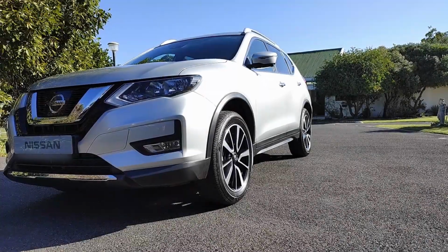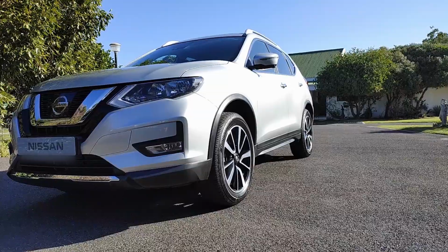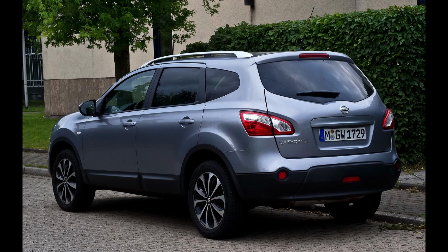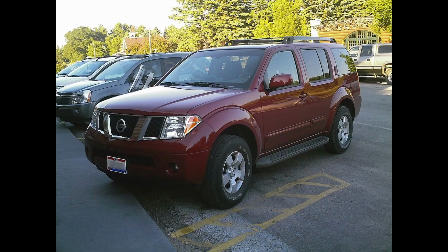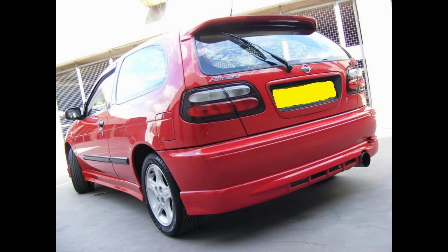The X-Trail is a crossover SUV designed and built by famous Japanese car manufacturer Nissan. It slots in locally above the smaller Qashqai and below the Navara-based Pathfinder. It was introduced to the world for the first time in September 2000. It was based on Nissan's FFS platform that also underpins the Almera as well as the Primera.